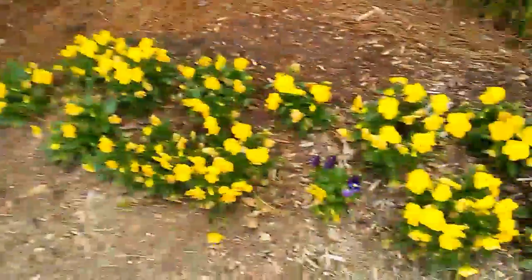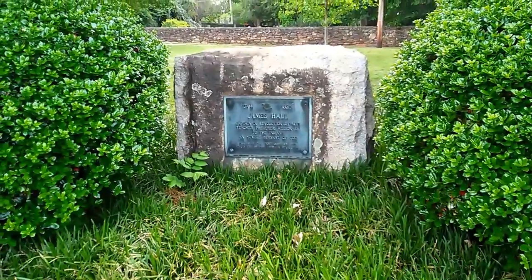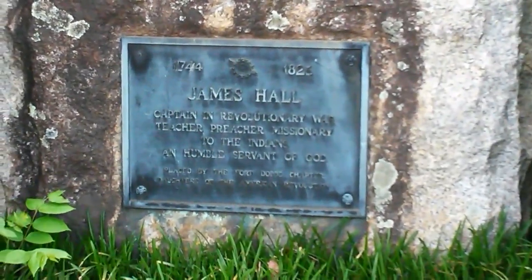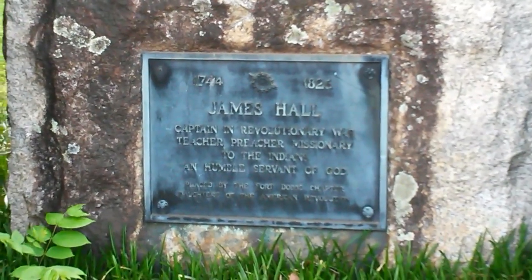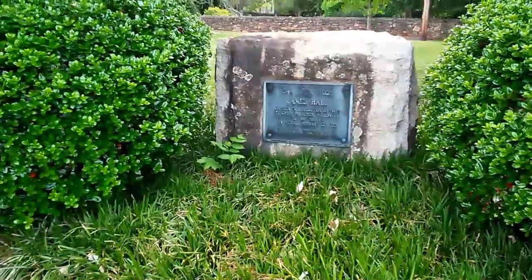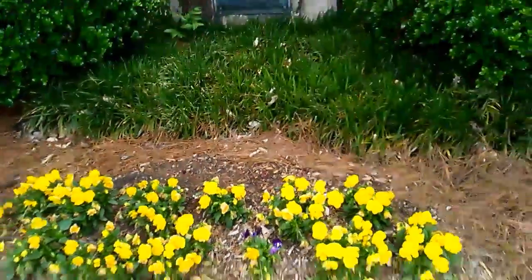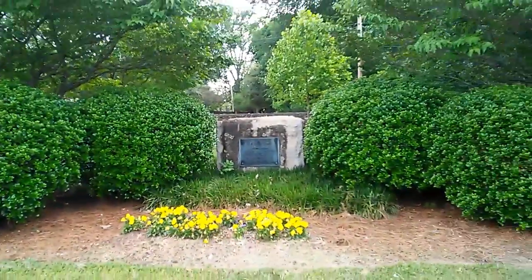We're at a cemetery here in Statesville, North Carolina. Don't know if this has anything to do with the Statesville cemetery or not, but I just wanted to show it. See if I can zoom in on this. James Hill. So I've not made it into the cemetery that I'm at. Pretty flowers, by the way. I'll step back so you can see this little monument here. Pretty nice.